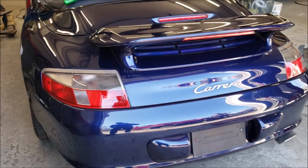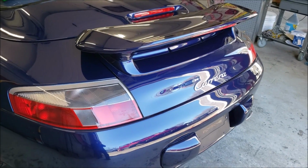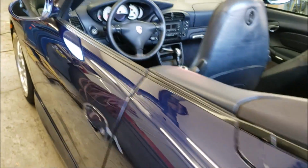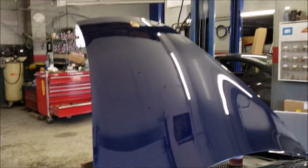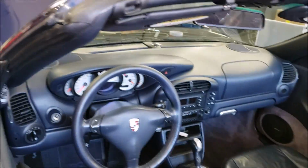This 911 from yesterday was pretty filthy when we picked it up. The paint was dull, it was cloudy, some paint correction, and this is what it looks like now. I am so pumped about this car. The full aero kit is on it. I love that spoiler. Check out the inside too. This car is coming out near perfect.